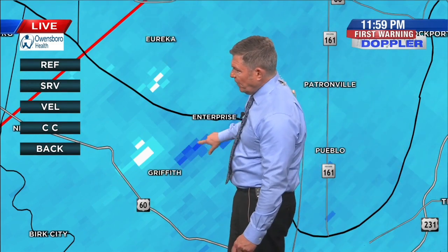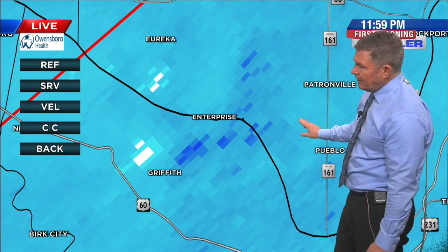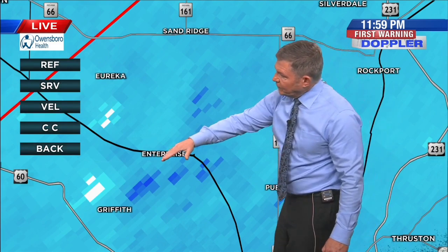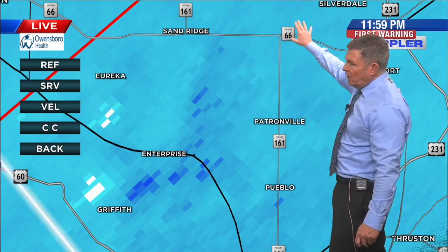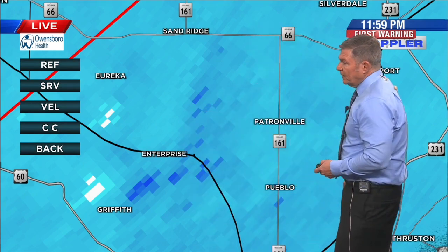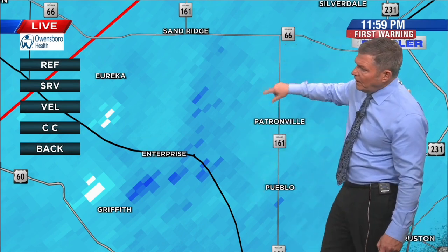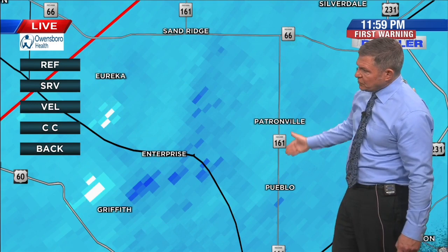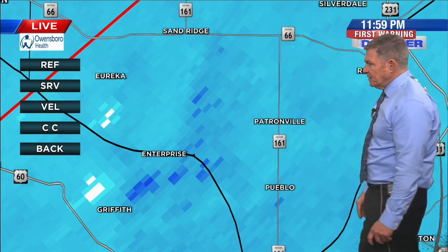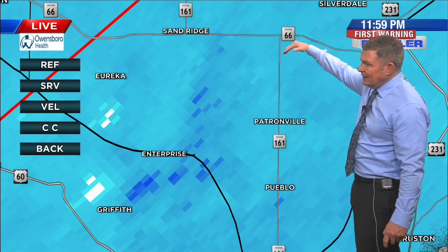Very weak rotation right there north of Griffith, about to go towards Enterprise along the river, and then cross over into Spencer County. So Rio is right here. So really, it looks like this is going to be heading right into the Rio area. That's where the drive-in, the movie drive-in is. Starlight, I believe is the name of it. Yeah, if you're familiar with that, that's located right here. So that's where you take the jog south down 161 to get to Owensboro if you're coming across Warwick and Spencer counties. So that's where this rotating part of the storm is heading, right into the Rio area.